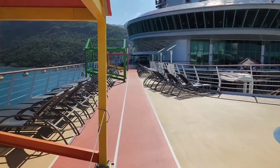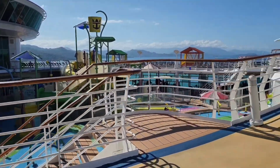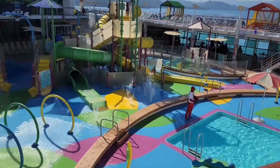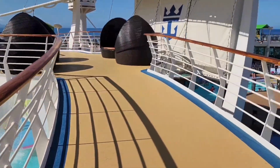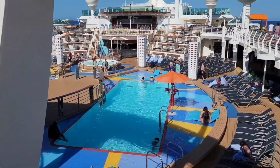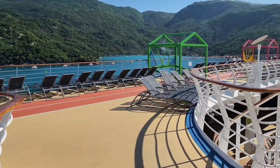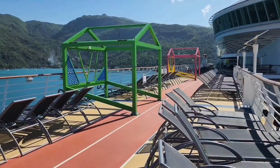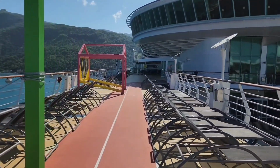And we'll come around. So now if we were to look down, this is going to be the children's play area with this kind of bridge right here to connect each side of the ship. But you can see there's a lot of room, a lot to offer right there. And then the main pool area on this side. And we'll keep moving around toward the back of the ship. Yeah, I guess these cabanas here, they don't even have a roof on them. So those are definitely a work in progress.